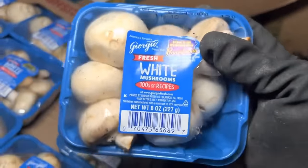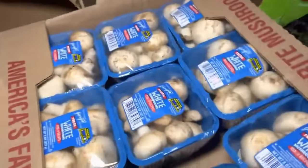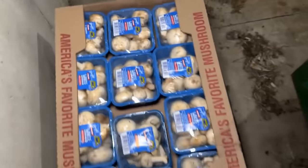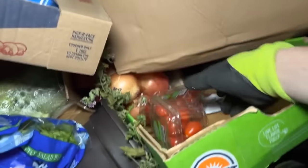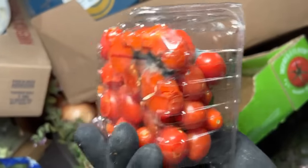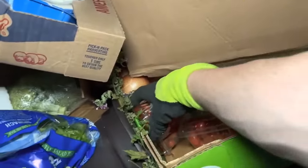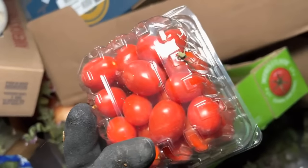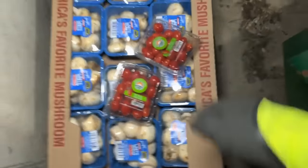Ooh, we got some mushrooms though. Those are real nice. There's no mold to be found on those. Thank you. I got some tomatoes. Look at those little tomatoes, man. Ugh. That's alright, I'll still take those. Oh, those ones are really nice, look at that. These ones not so much, most of them are just a pile of mold at the bottom there. Yuck.